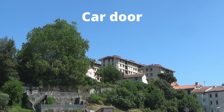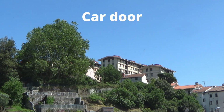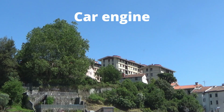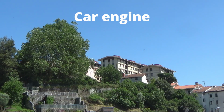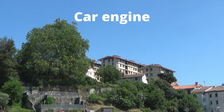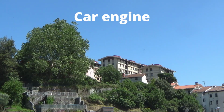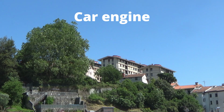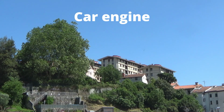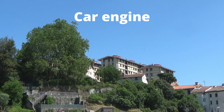Now look at this combination here. Car door. Listen to car door. You're not hearing the R in car door. But when I say car engine, that R reappears. That is because in car door, after the R, you have another consonant. Okay? So it goes car door. When I say car engine, the next word is beginning with a vowel. So I put that R back in there to separate the R sound from the E sound. Okay? I'm separating the vowels by reinstating the R sound. So sometimes you will hear it in car engine, but not in car door.